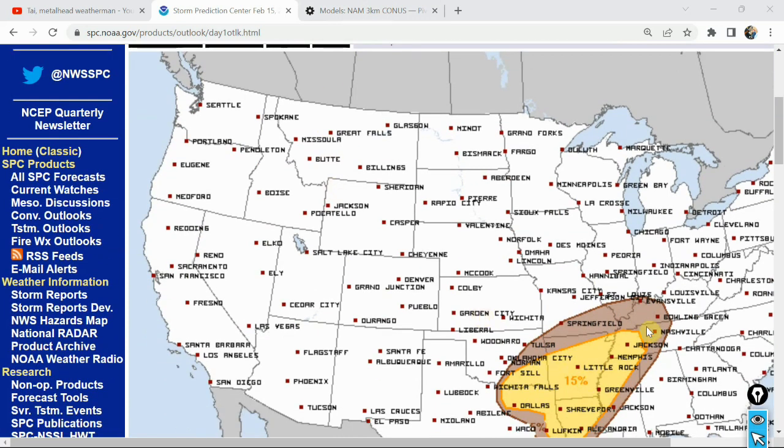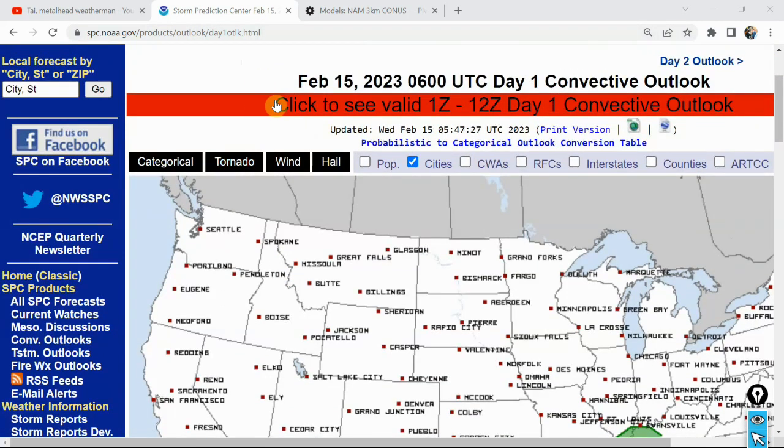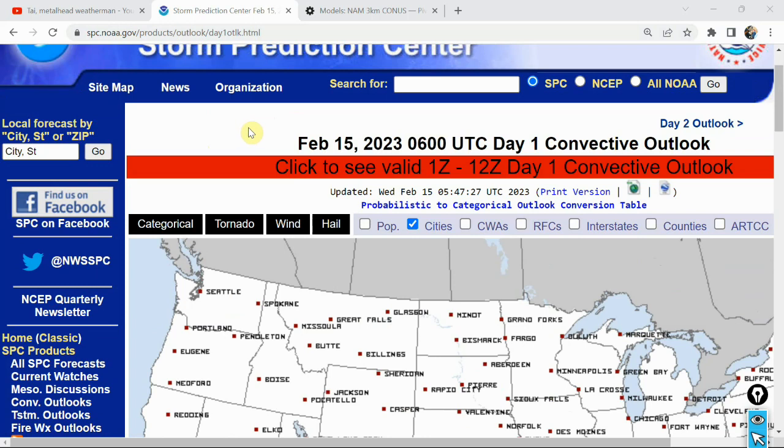All the way through the slight and enhanced risk regions, pretty much from Dallas all the way to Jackson, Tennessee, and areas in between could be seeing an increased threat for hail. And very large hail possibly. There could even be an enhanced risk issued for the hail threat in particular. We'll have to see how things progress throughout the day, but the lapse rates have definitely leaned a little bit more into that. But that's what we have for day one. We're mainly going to be talking about that, but I will give you a preview of day two.